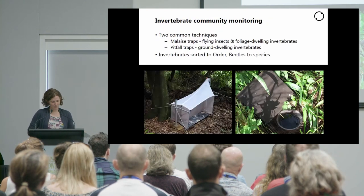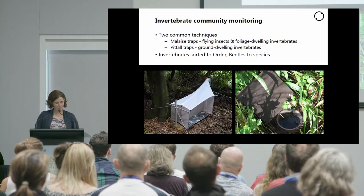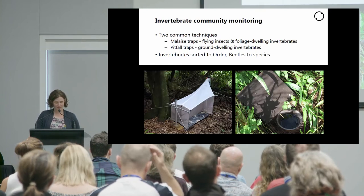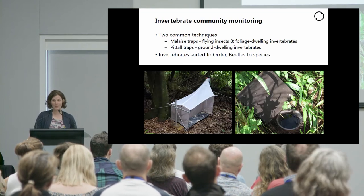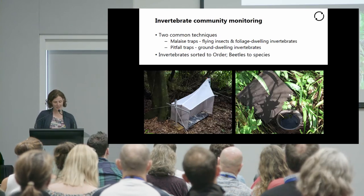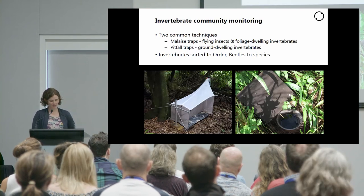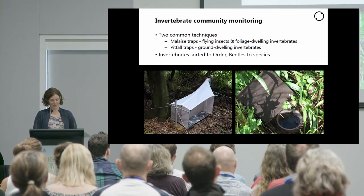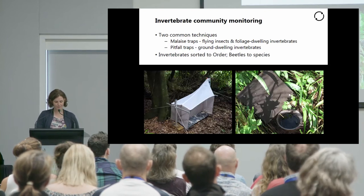So to monitor the invertebrate communities conventionally, we used two common techniques. The first was malaise trap, and you can see it here on the left-hand photograph. So these are basically small tents that sample flying insects or foliage-dwelling invertebrates. So they basically fly into the tent and then fly up into the collecting jar. And then we had one of these traps at each plot centred in the middle. Then we had four pitfall traps surrounding the malaise traps. So these are basically cups sunk into the ground, and they sample ground-dwelling invertebrates.